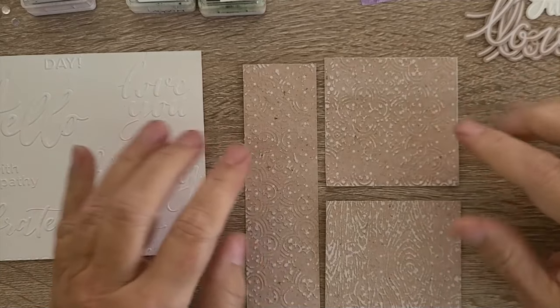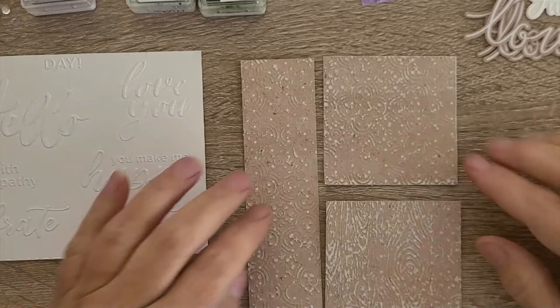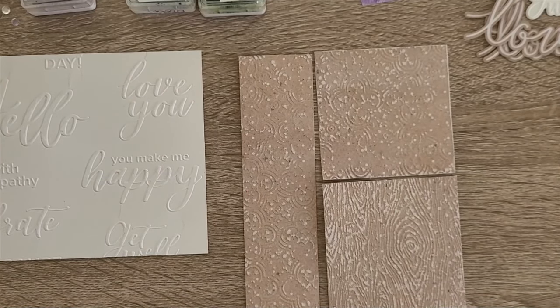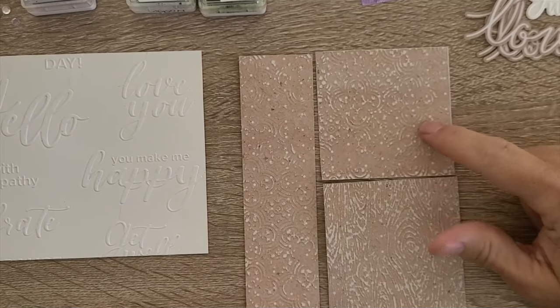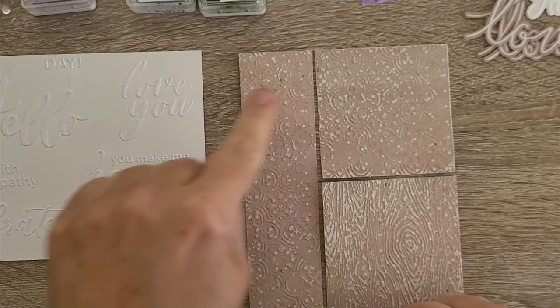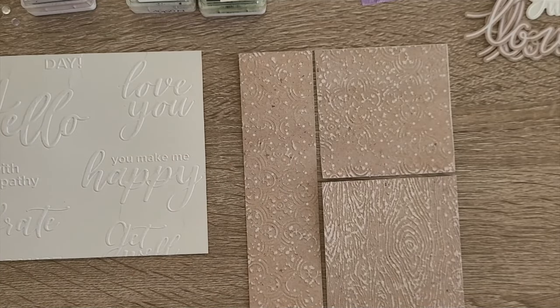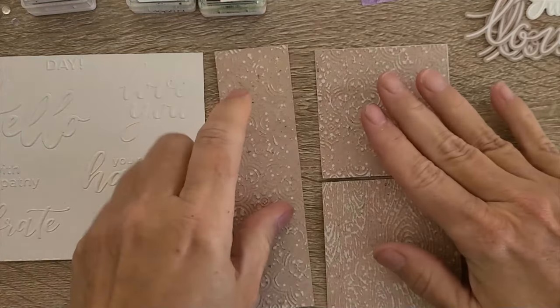So this is the distressed tile first. Then I took my sanding block and I sanded the whole thing. Then I took this square, then I cut it up. This is 2 3/4 square, both of these. And then this one is whatever the difference is, maybe 1.5. I didn't measure it. Let's measure it. It is 1.5.